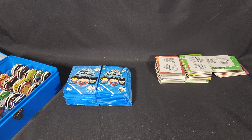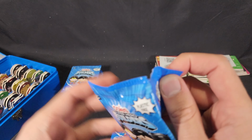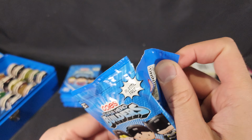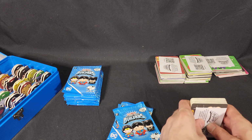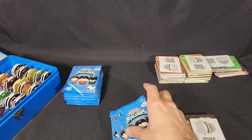4, Aquaman. 27, Black Manta. 2, Superman. 18, Zatanna. 11, Mera. 31, Black Adam. Sorry if you can hear my neighbor's very loud car. I'll pause actually and let them drive off. Okay, they seem to have just repositioned it and stopped, so hopefully they don't start it up again. Let's keep moving.